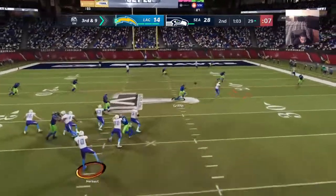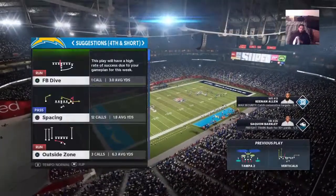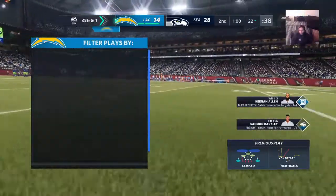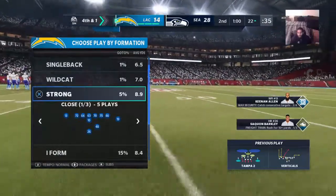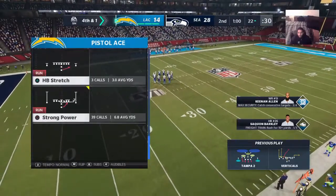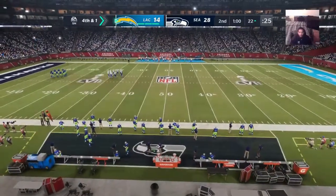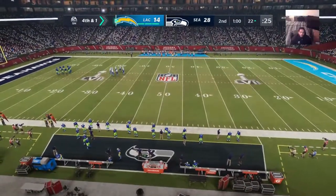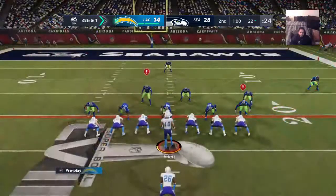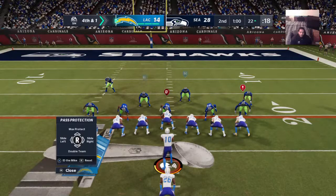From the shotgun, here's Herbert. That's complete. He's got Barkley out of the backfield. And he will get him down a couple yards shy of the first down marker. A nice tackle coming up from his free safety spot. Brings up 4th down and 1. Certainly tougher to make in a Super Bowl, but they'll go for it on 4th down.